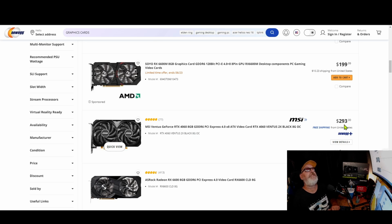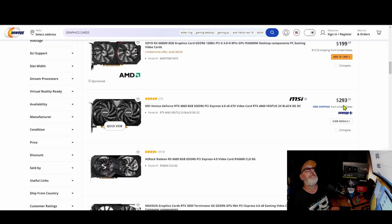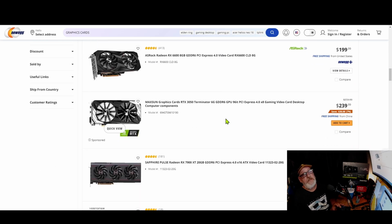4060 8 gigabytes for $293. I'm still skeptical about it, but $293 is not bad. That's not bad for a 4060 8 gigabytes compared to the 6600 8 gigabytes at $200. For $93 more, you get, guess what? Something with ray tracing, AV1, and all that good stuff. So that's stuff to think about.